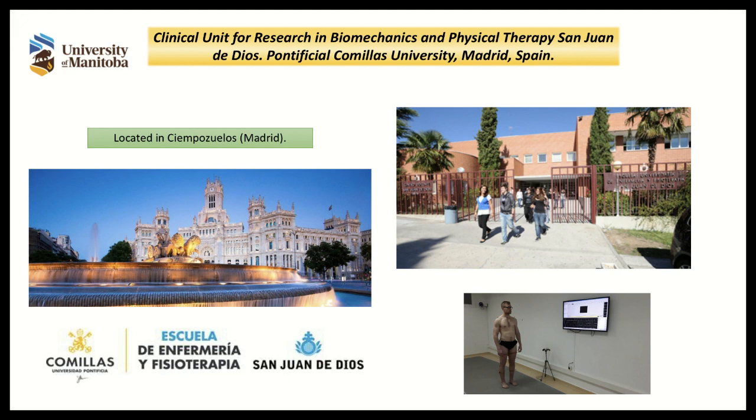We have in our university 800 students, divided in four different schools, more or less 100 students per year in four courses. In Spain, physical therapy is a little bit different from here. Our students have to do a 4-year degree, specific for physical therapy. When they finish, they have to do one master in physical therapy, and then 3 years to get the doctorate in physical therapy, okay? Now, in this university, we have different degrees growing toward the doctorate.